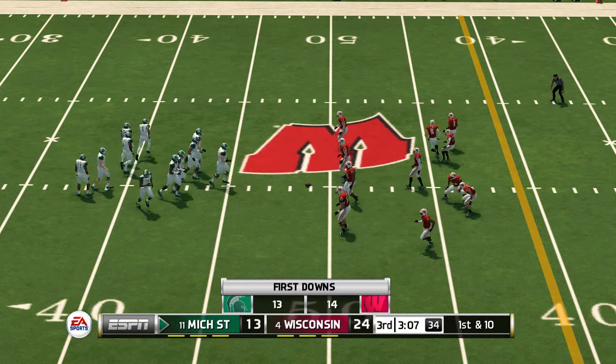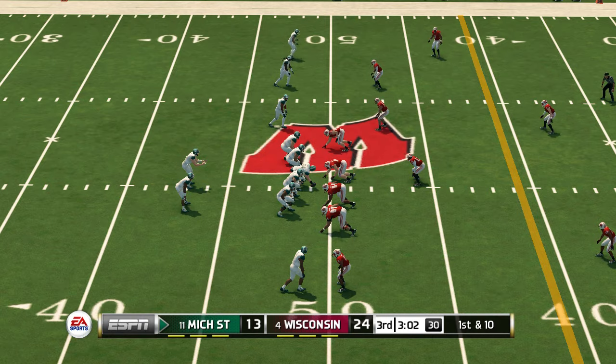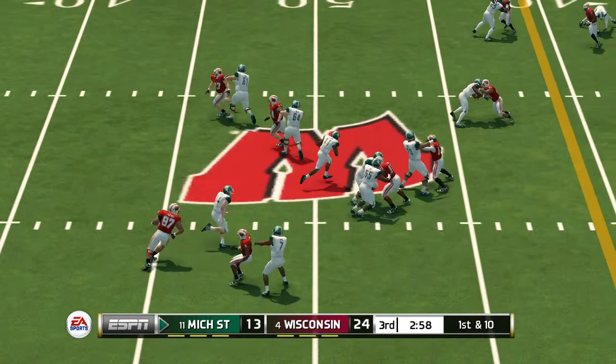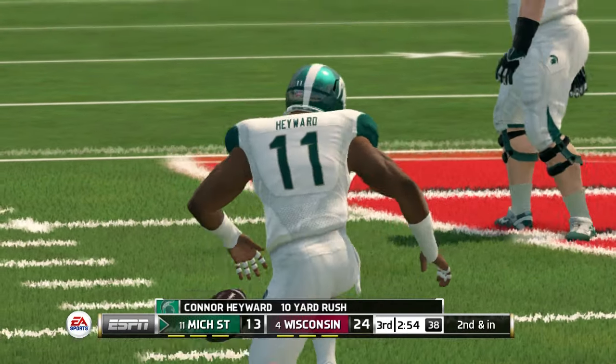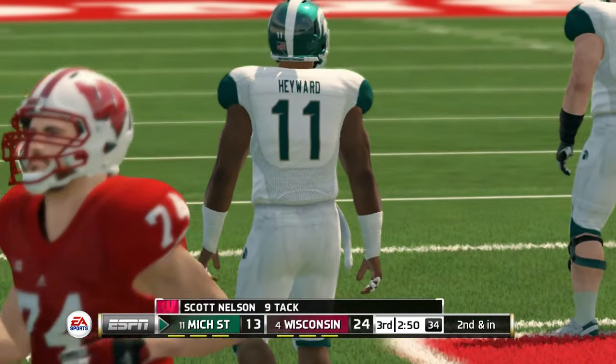From their own 49-yard line. First down. Makes it to the 41. That's a gain of 10. That'll make it second and inches.